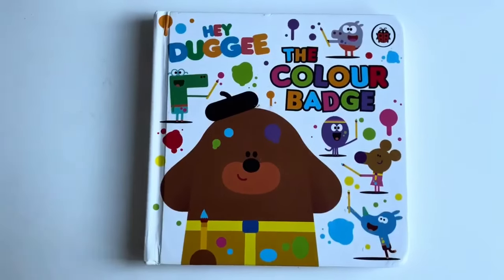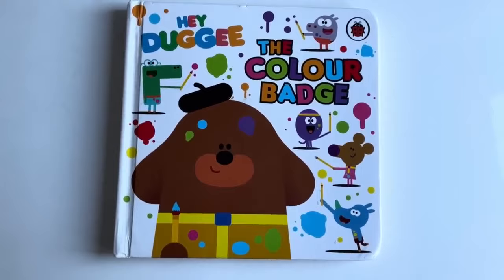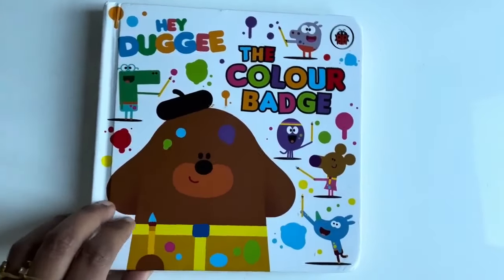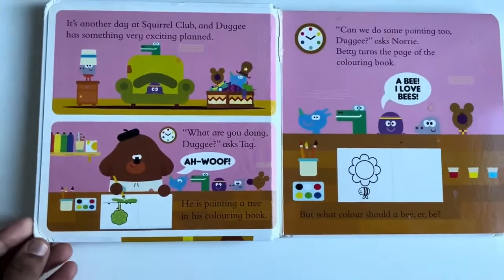Hi everyone. Today we are going to see the book, Hey Ducky the Color Badge. Yes, looks like lots of colors we are going to see today. Come on, let's get into the book.